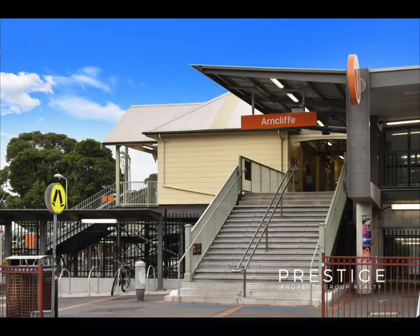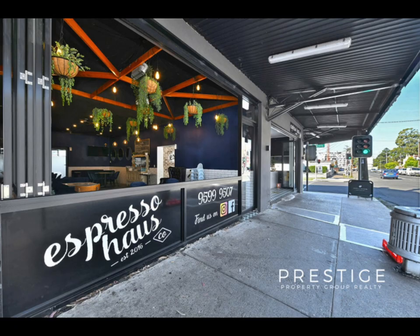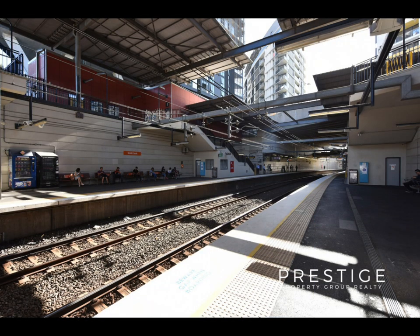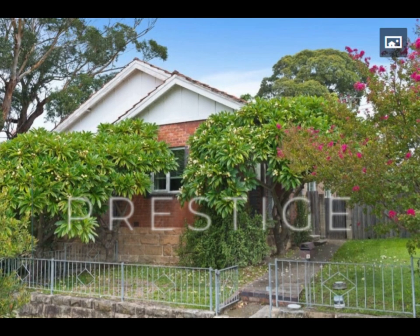Located in a highly sought-after area, these properties are within easy reach of local schools, shops, cafes, and restaurants. You'll have everything you need right on your doorstep, with excellent transport links providing easy access to the CBD and beyond. Don't miss out on this rare opportunity to secure a beautiful home in a prime location.